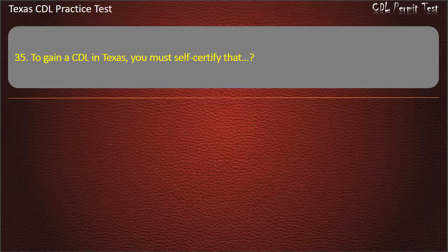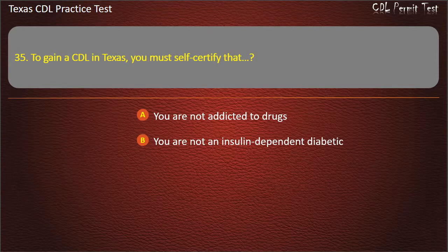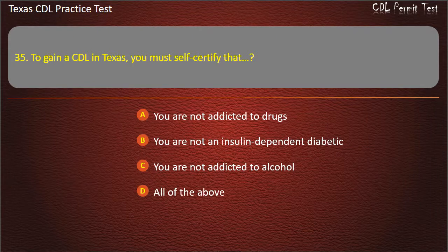Question 35. To gain a CDL in Texas, you must self-certify that you are not addicted to drugs. You are not an insulin-dependent diabetic. You are not addicted to alcohol. All of the above. Answer. All of the above.